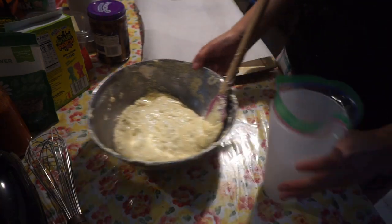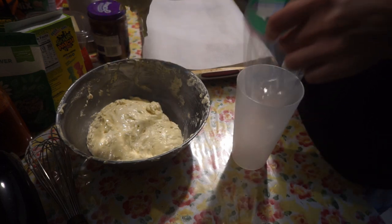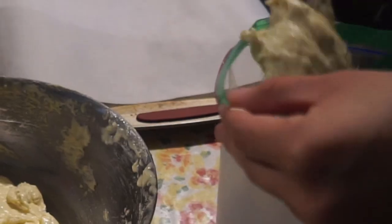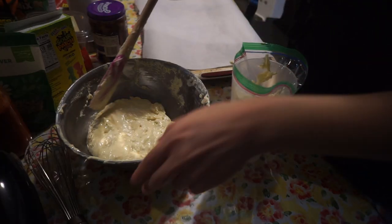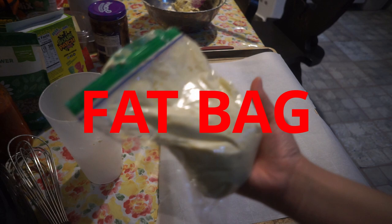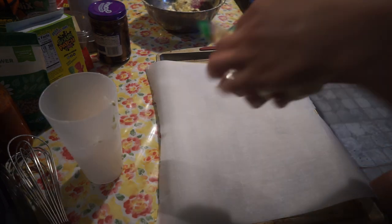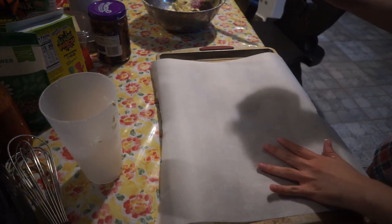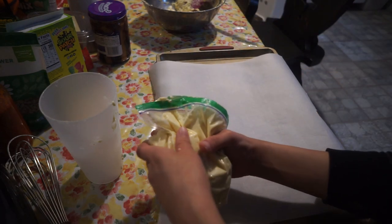Okay, so now I have to fill this bag with this stuff and then put it on that thing. Yeah. Woohoo! Okay. So, we have this fat bag of ladyfinger dough and we're gonna pipe it on there now. I can do this. This is easy. Easy peasy, man.